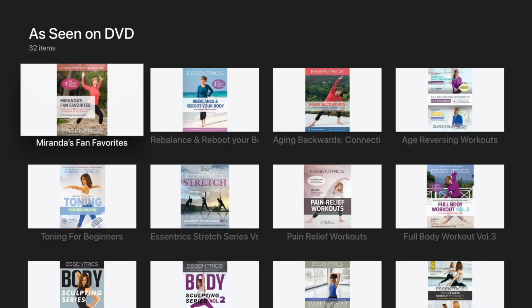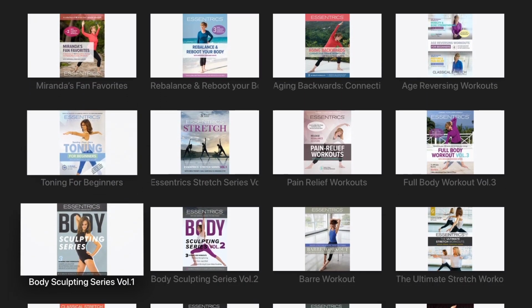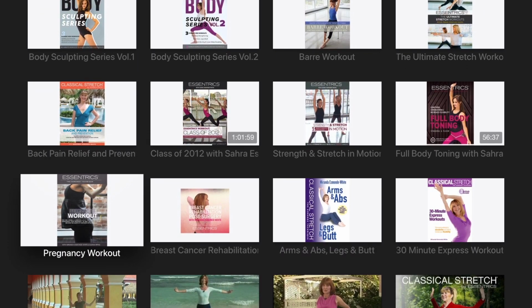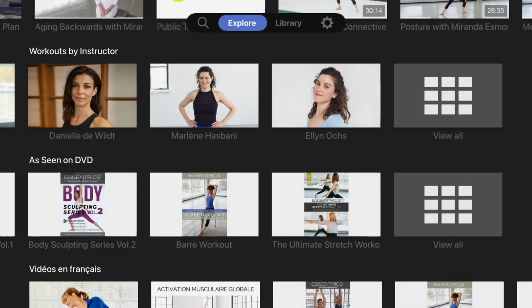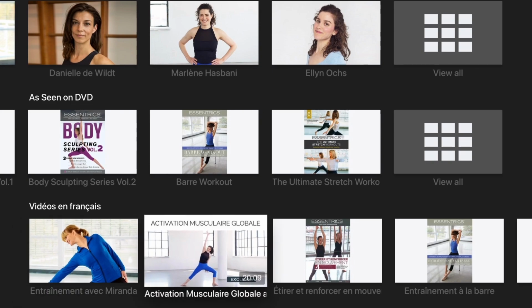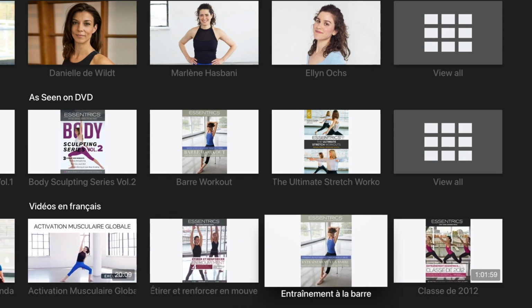But there are a lot more Essentrics DVDs than I think people realize. It's more than just the classical stretch, which those are always 23 minutes. These all have different time frames. It's good stuff. And then videos in French. This is an exclusive one they did in French Canadian. And these are dubbed. 3 that are dubbed.